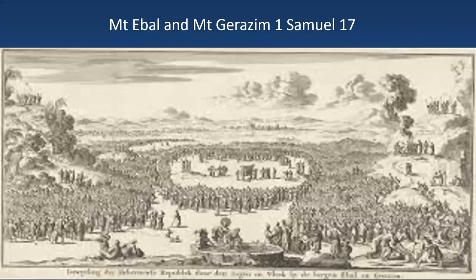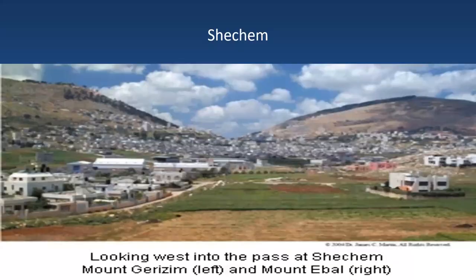Not 2 miles away from that well is another major event from 1 Samuel 17, Mount Ebal and Mount Gerizim. Gerizim's on the left, Ebal's on the right. What happened here? Remember the curses and the blessings? Jericho had just happened. They're now entering the land. Ai is next. But after Ai, they come here.